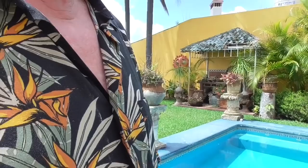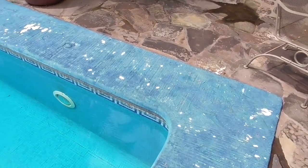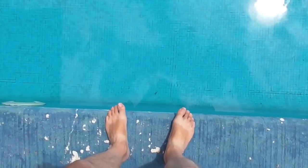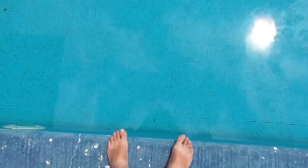Well, all week I've been collecting pictures of creepy crawlies in Mexico. And I was going to show you one here. It's time to paint the pool surround. It's looking pretty bad. I don't know if this is going to focus. It's down there in the pool.